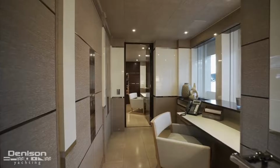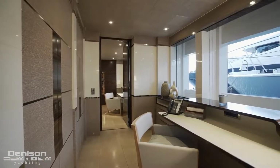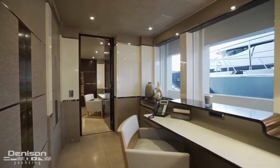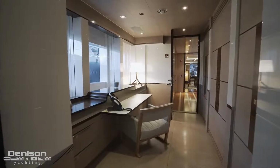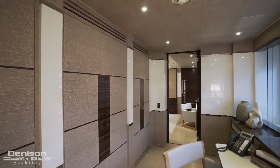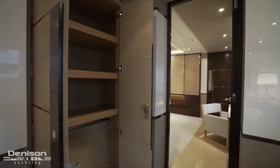The owner's office is an important part of the design here in the master suite. This is a reason why many are able to get away from the office for a week at a time, because you still have a home base where you can sit down and focus for a few hours at a time when the need arises. This office also provides this suite with plenty of storage and large wardrobes on the inboard bulkhead. This is what would be considered the his closet.